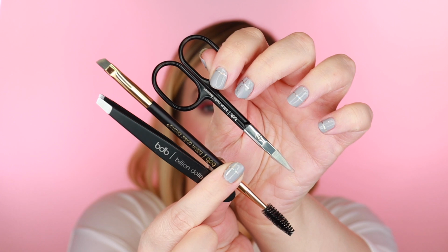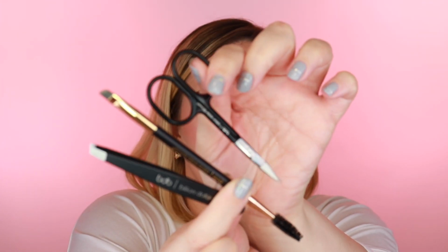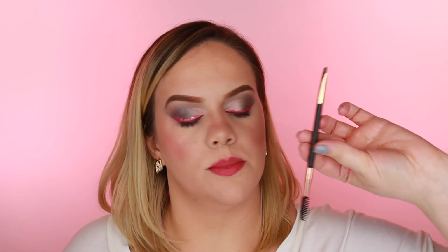So here are the items that come in the little Best Brow Tools Ever. Super cute. I'm actually quite excited to get this. This is a very usable kit. So you have your little scissors, you've got your angled brush and spoolie, and then tweezers. So I'm actually pretty excited about this set. It's always good to have a backup set of tweezers and scissors and things that you use, because I trim my brow, like the length of my brow hairs a little bit, just so they don't go crazy. And then I also, you know, trim lashes and stuff. So I'm pretty happy about this.